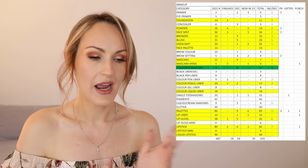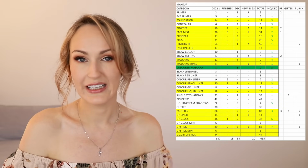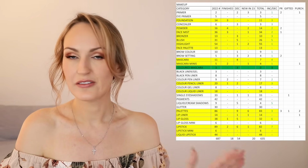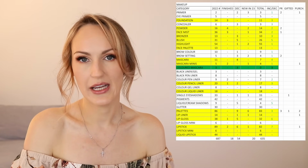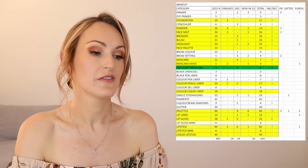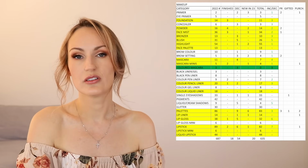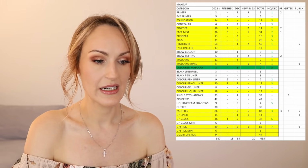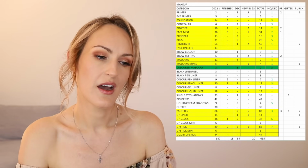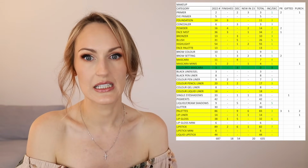So primers, I had 2, I decluttered 2, I had 3 new ones come in to my stash. It leaves me with 3 primers. Eye primers, 5. Nothing has changed there. I still have them all. Foundation, I'm still pretty happy with how I went with this. I started with 14, I finished 3, and I have 11. One of them is so close to being done, and I do expect to finish it up before the end of the year, so that's exciting. Concealer, I had 6, I decluttered 3, and it leaves me with 3. I don't think that's accurate because, oh no, actually it is, because I include my color correctors in this category as well. So yes, that is correct.